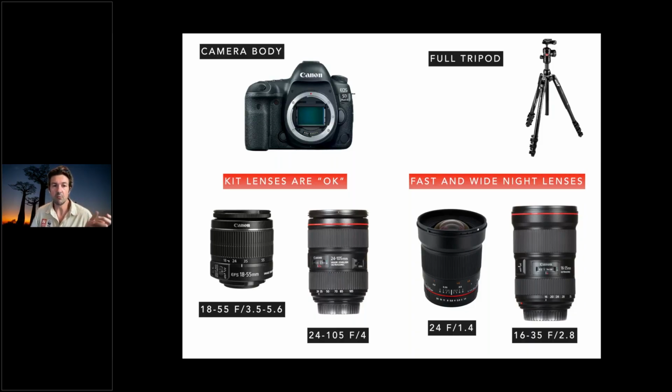If you have what's called a kit lens, K-I-T, that just basically means the lens that your camera kit came with. They're usually something like an 18 to 55 or a 24 to 105. Those are going to be okay. However, if you want to go towards more high-end, more defined astrophotography, northern lights photography, it is going to behoove you to think about better lenses.